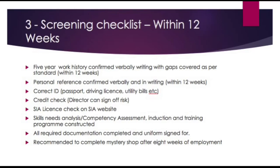Correct ID documents, if anybody's unsure, we do have a list of these. If you want to contact us, we can send that out to you. As I said, if you look at the SIA model for ID requirements, as a rule, it'll cover it. You would need to complete a credit check. This would need to be put in the file.